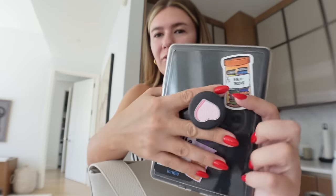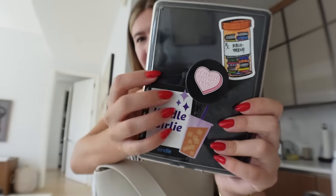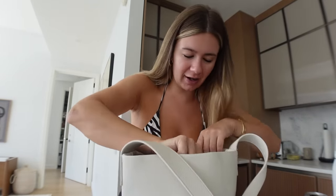Got my Kindle, of course, from the Kindle event I made. This little case, it's so fun. Emotional support Kindle, like, so cute. I also just love having a case I can just tap, tap, tap, tap. And it doesn't automatically turn on anymore. I've never had a case for all the years I've had a Kindle.